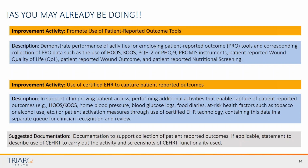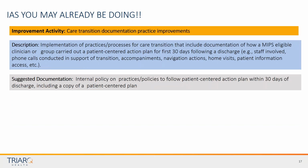And keep track of this data, and have documentation that supports that this is being done. If you're using your EMR to do it, maybe a couple of screenshots. So if my friends in Texas are out there, this is something that we do, and it'd be a couple of different screenshots of the tool that we're using, and how we're tracking that order in the system, and piece of cake, we can document that we are actually involved in this improvement activity. So there's 4. Here's the 5th.